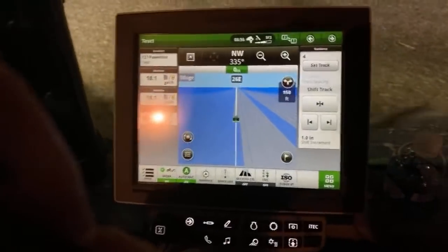Oh, there she is. Here pulling down. It's because we've sunk her down. That tractor might not have come with auto steer. It didn't have the globe on it when they brought it down, but we've got auto steer now. We are steering. Looky there.